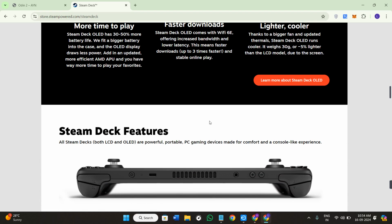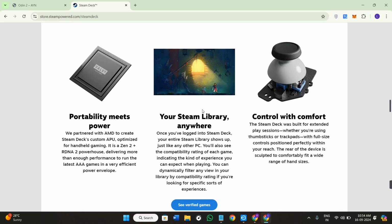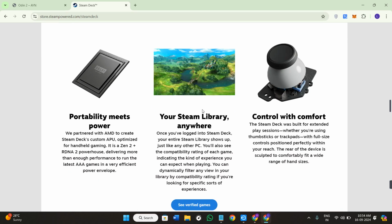So, which one is better? It really comes down to what you need, portability and affordability with the Odin 2 or the performance and power with the Steam Deck.